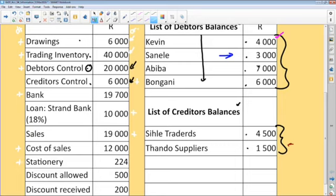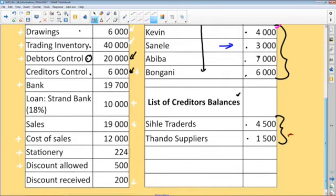But now remember, this is an expense to the company or the business, the sole trader. And then we have discount received, and now we paid less, so we have an income. And as you can see, that is all of my T accounts. So how do I start off? How do I get maximum marks? I start off, I draw my T account.